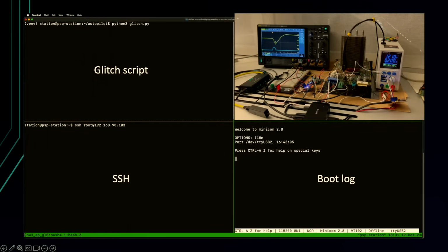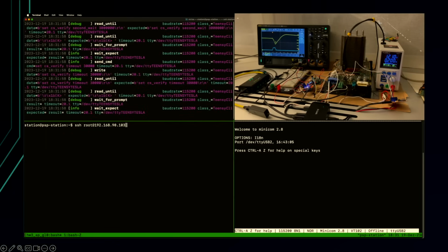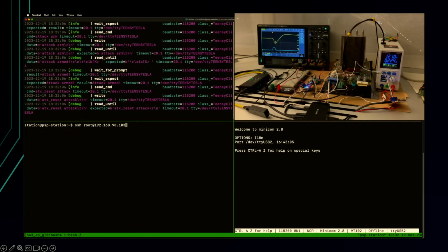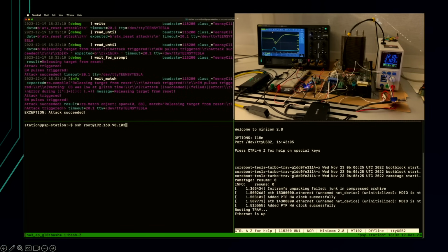So let's have a look at this demo. On the top left, you will see our glitch script. Right next to it, you will see the complete setup in action. On the bottom left, there's the SSH console. And on the bottom right, you will see the UART boot log of the main course. Okay, so I just started that glitch script. This takes some seconds. But on the oscilloscope on the right side, you can see now all the different voltage drops we inject. And after a short while, we should see a successful glitch attempt. There it is. On the power supply on the right side, you can see that the power consumption of the whole board is rising. And after a while, we see the boot log of the main course.